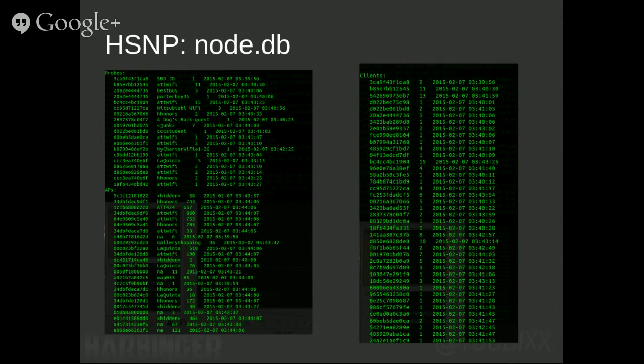I don't know how well you can see this, but this is some different information that we've got. Here we've got a section of probe requests. We're seeing who sent the probe request, and to what access point or SSID they're looking for. We're capturing the number of packets, and here are the timestamps at which that's happening.